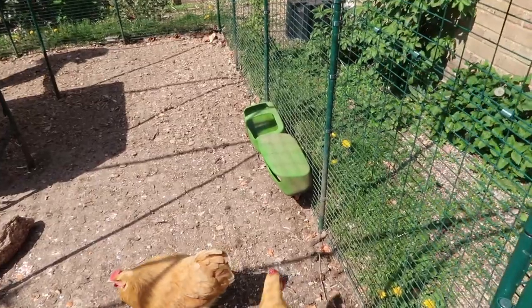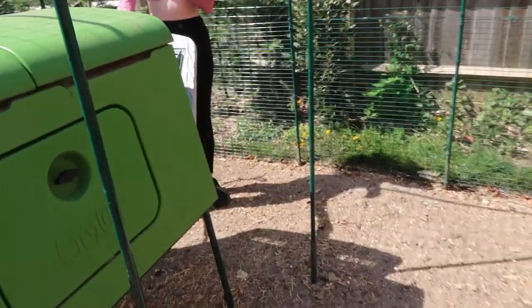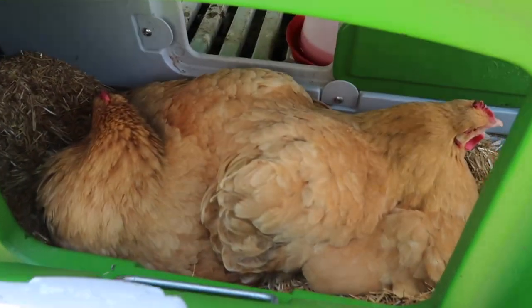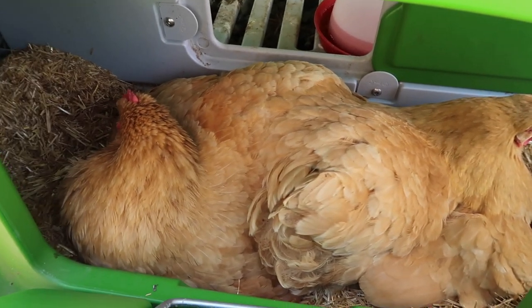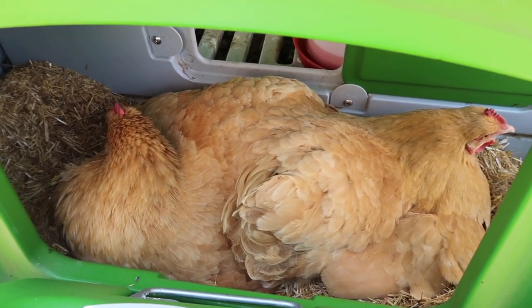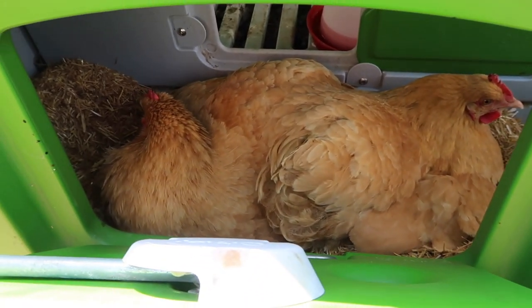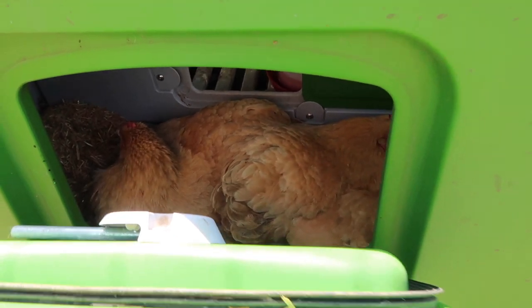In the coop we have got a couple of broody hens. I don't know if you can see them, it's quite dark. They're huge, and they are sitting on some eggs that I bought because we haven't got any cockerels, so I had to buy some fertile eggs. In a couple of weeks we'll see if we get some chicks. It would be great if we did.